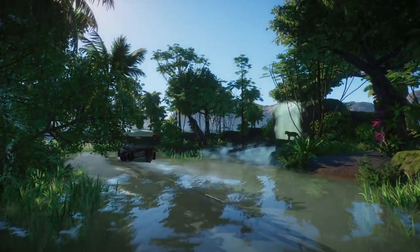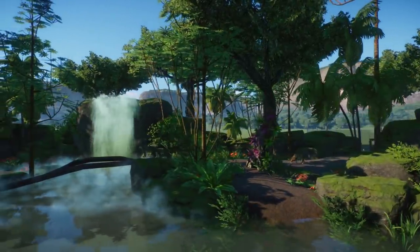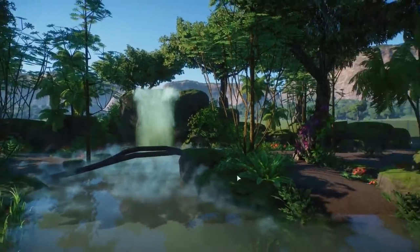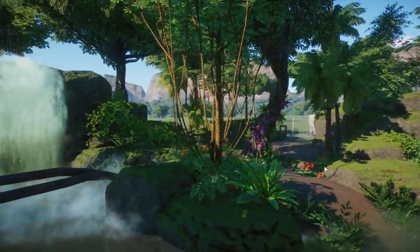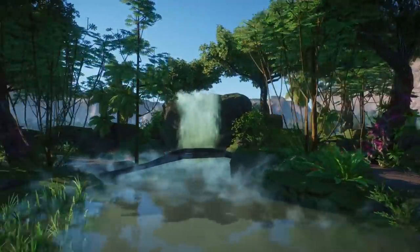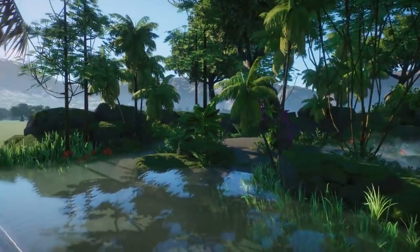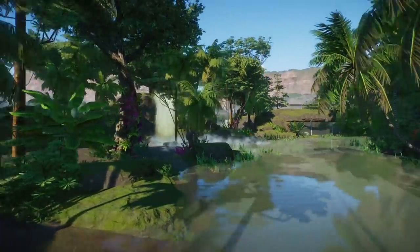So yeah, we have this waterfall right over here, and of course just a very lush and beautiful environment. And obviously, there is a gate right over here, which we're going to change a little bit. But the guests will not really see it when you pass by. It's super fast, and you're just hoping to get a glimpse of the jaguar.